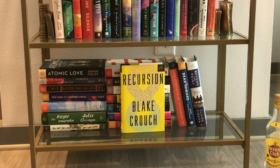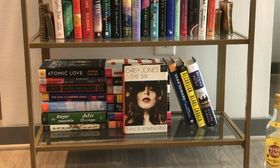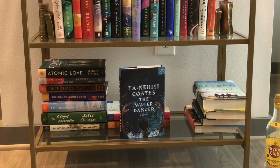Recursion by Blake Crouch. Dear Edward by Ann Napolitano. Daisy Jones and the Six by Taylor Jenkins Reid. The Anomaly by Michael Rutger. Ghosted by Rosie Walsh. The Water Dancer by Ta-Nehisi Coates.